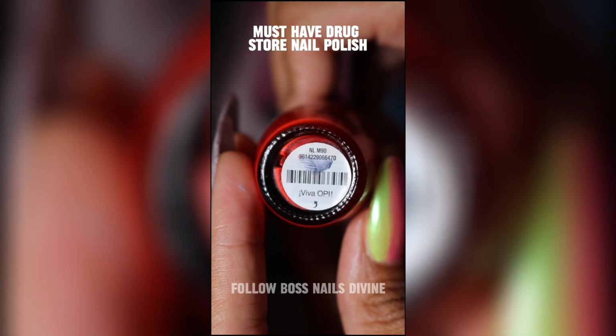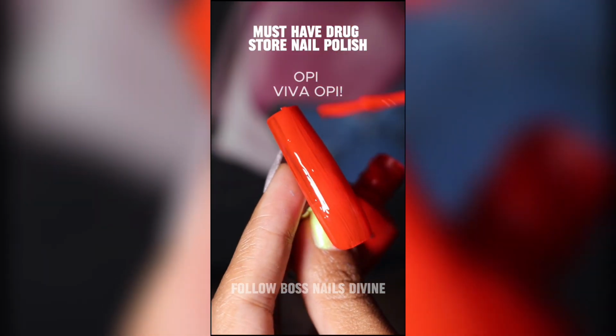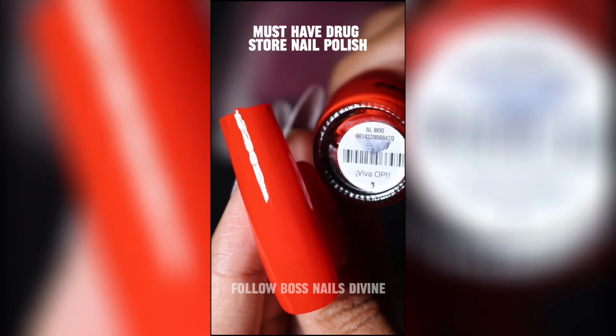Beyonce had red polished toes, so everybody did. For this color, you will need 3 coats for full coverage. This product gives you time to manipulate it.